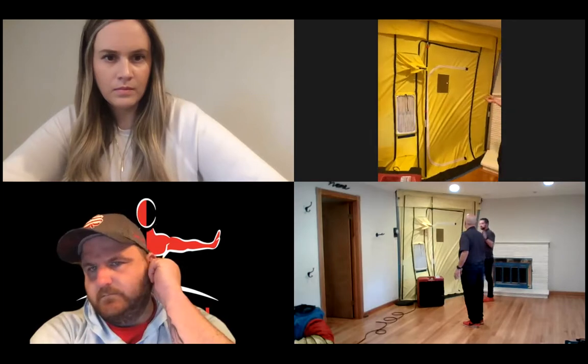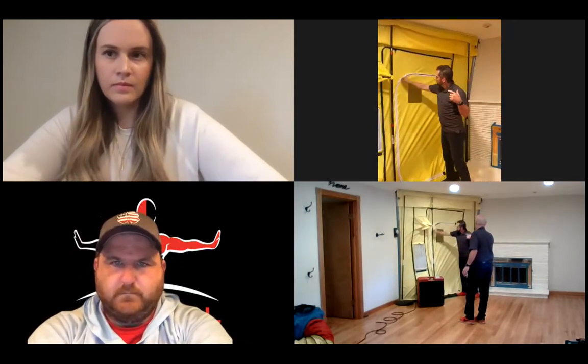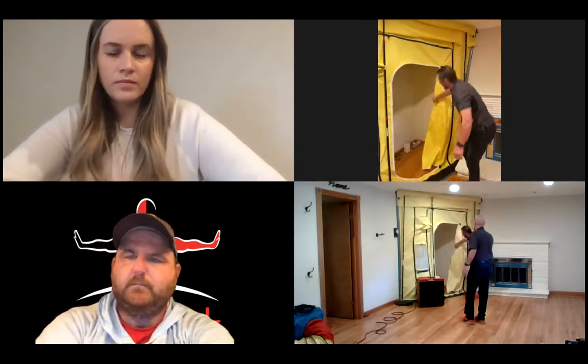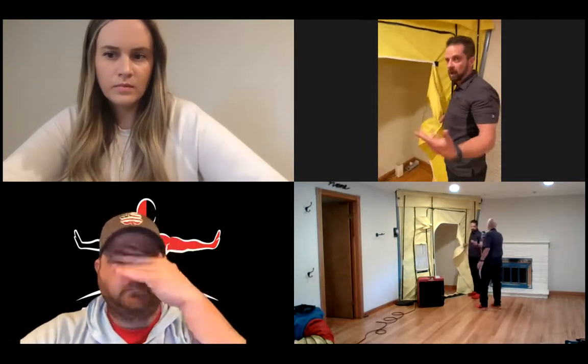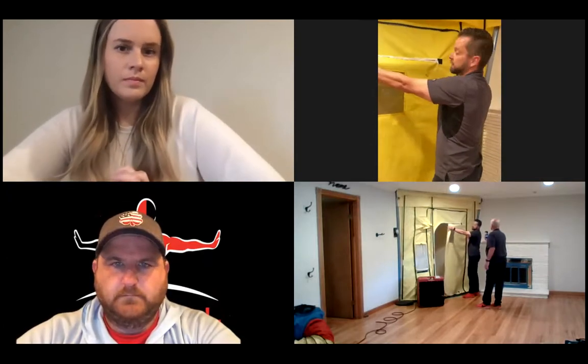We make it very easy to use. Again, we're looking here. We make a very, very large zipper, so you can get equipment in and out very quickly and very easily without having to squeeze through, which we've all done. Got a window to be able to see through.